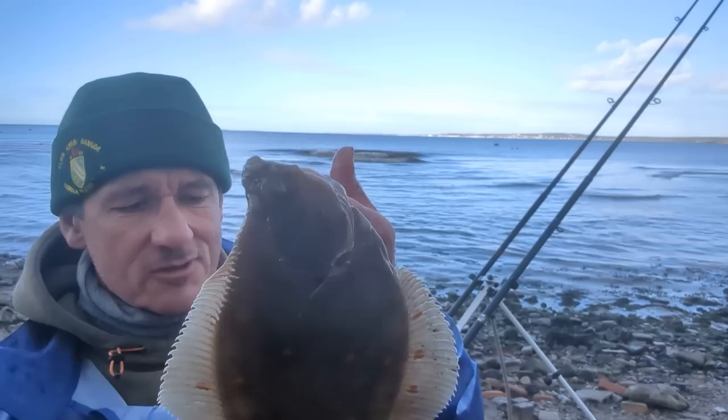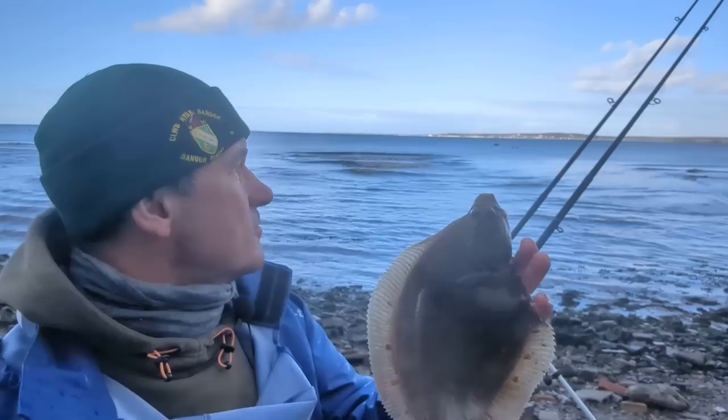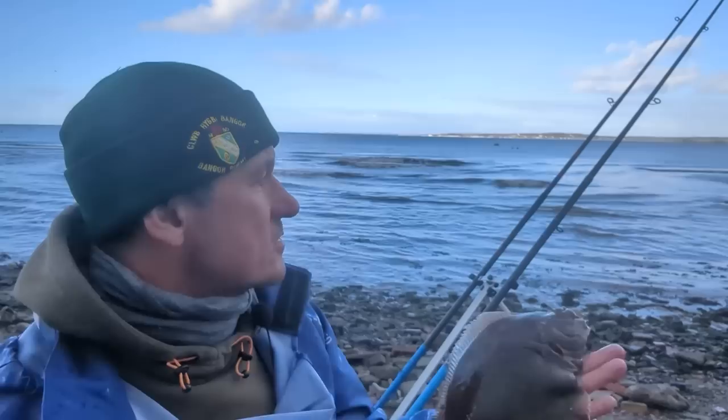Yeah, 35, yeah. 38. Yeah, 35 centimetres. Unfortunately, this one did take that hook too deep and it has bled. So this one will be a fish Friday tomorrow. Nice bit of plaice and chips. Anyway, this could be a few more.